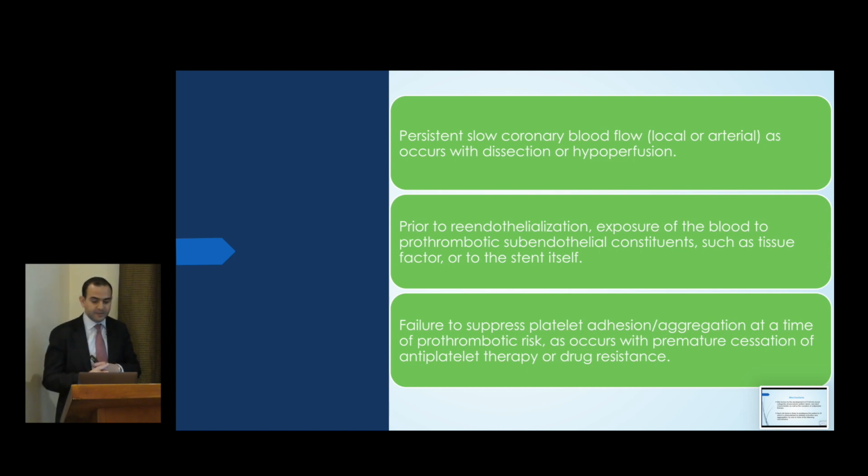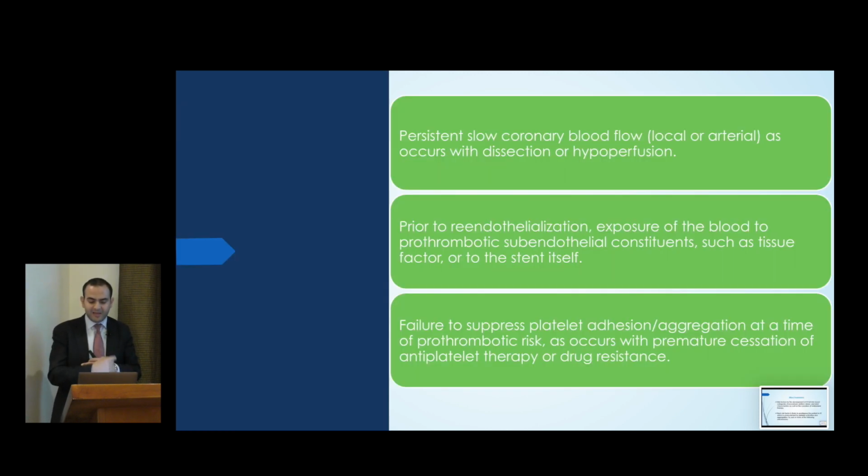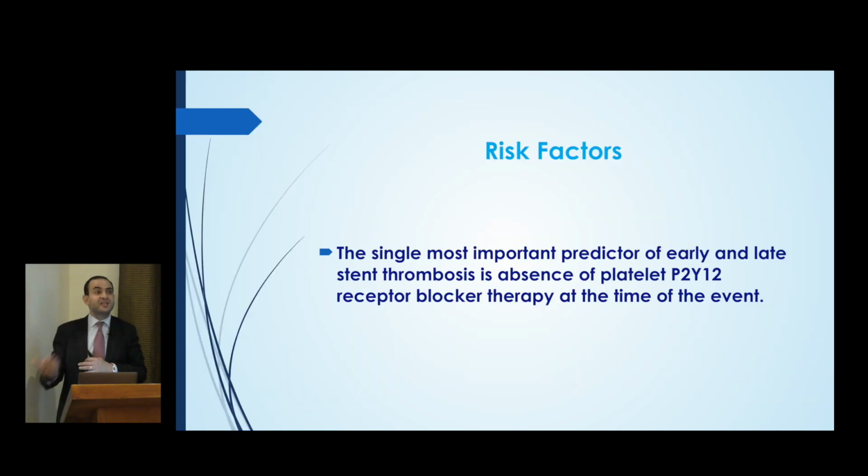or drug resistance. So the mechanisms of stent thrombosis, as I said, fall into one or more of the following: persistent slow coronary flow, prior to re-endothelialization, which is exposure of the blood to tissue factor or the stent itself, and cessation of antiplatelets. So these are the mechanisms. What are the risk factors?